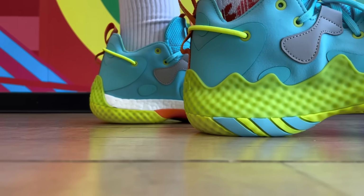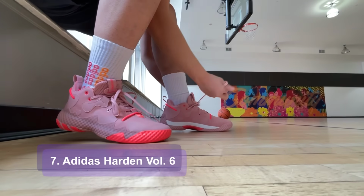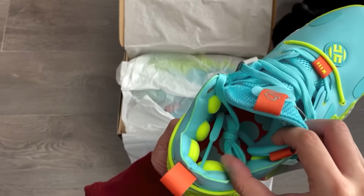Next one up, at number 7 is, in my opinion, the best Adidas basketball shoe this year, the Harden Volume 6. You can't really go wrong with the full-length Boost setup. The midsole and heel caging is just the right amount. Not too much, but also enhances stability. The herringbone traction pattern works very well. They're durable for outdoor use too.